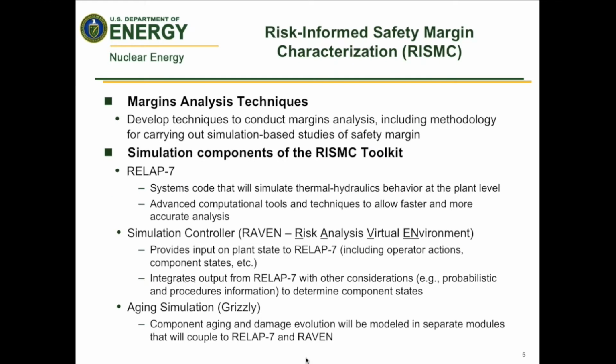The third area is the risk-informed safety margin characterization area, and here we're developing margins analysis techniques, including a methodology for carrying out simulation-based studies of safety margin. To do that, we are developing tools. We call them the RISMAC toolkit. Foremost, we have the RELAP 7 code, which is a systems code to simulate the thermal hydraulics behavior at the plant level. And it uses advanced computational tools and techniques to allow faster and more accurate analysis.